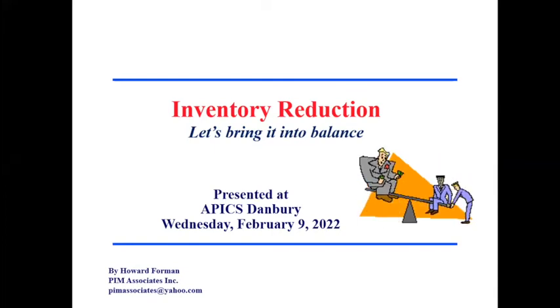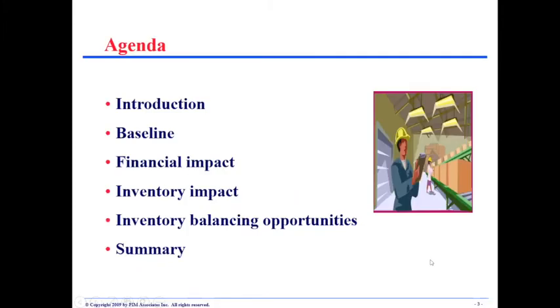Today's webinar is inventory reduction. Let's bring it into balance. What we're going to do today is discuss opportunities to balance inventory by showing the importance of establishing a baseline, targets, and goals, explore activities involved in balancing inventory, minimizing inventory working capital, leading to hopefully maximizing profits, and discuss operational, tactical, and strategic inventory reduction opportunities.